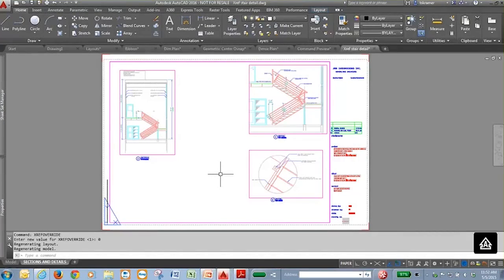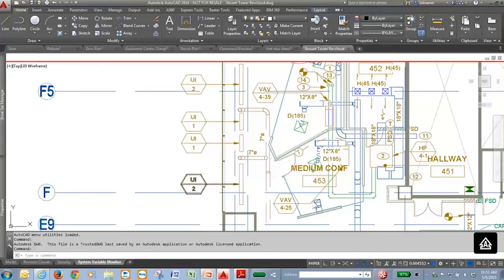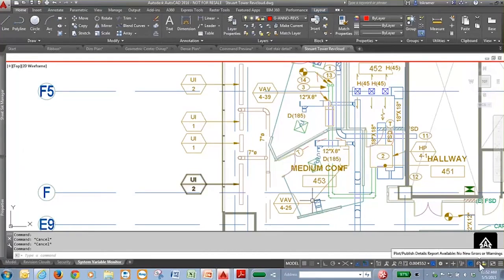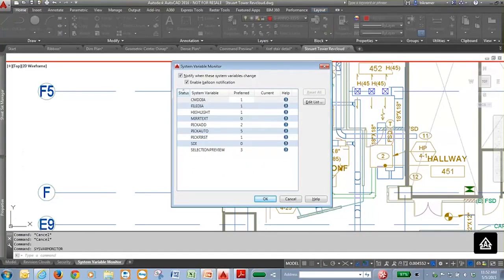Let's see, maybe I'll do one more, which again is something I think is going to be very useful to a lot of people. It's the system variable monitor. For example, what you're going to see down here in the lower right-hand corner, we've got a pop-up that's telling me that this is an Autodesk trusted drawing. And if I type in the system variable monitor, so it's SYSVARMONITOR, go ahead and bring that up.